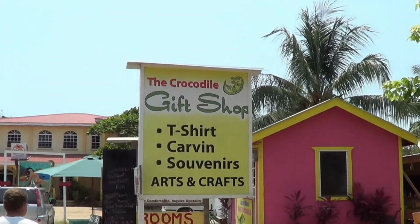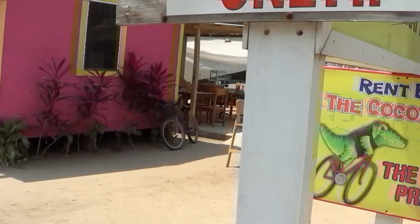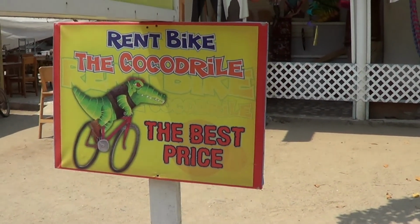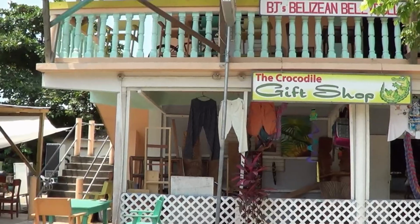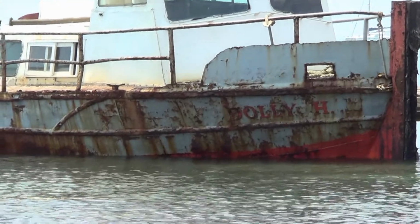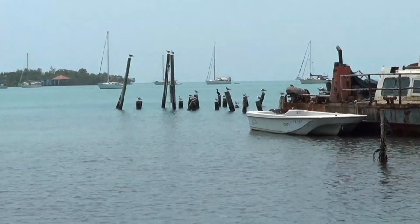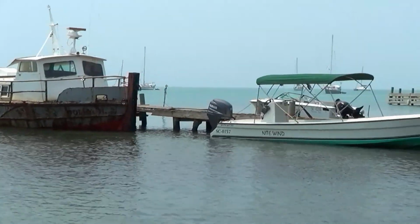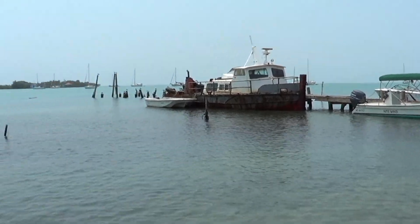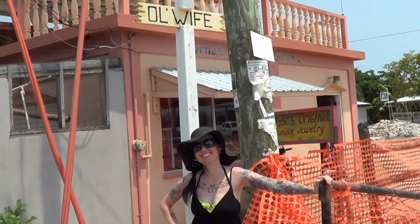It's a beautiful day in Placencia. Got the crocodile gift shop. That the sign says. Crocodile. Yeah, fancy pants. Oh, Dolly H. Standing in the ocean. The old wife. There she is.